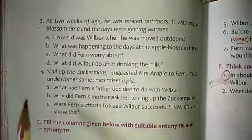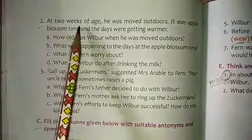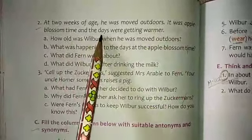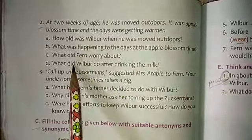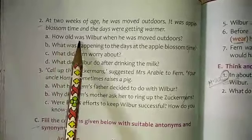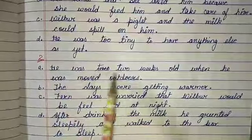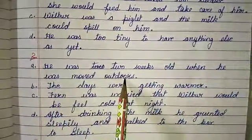And come to the second context. 2. At 2 weeks of age, he was moved outdoors. It was apple blossom time and the days were getting warmer. And here are also 4 questions. So let's start from A. How old was Wilbur when he was moved outdoors? And the answer is, he was 2 weeks old when he was moved outdoors.